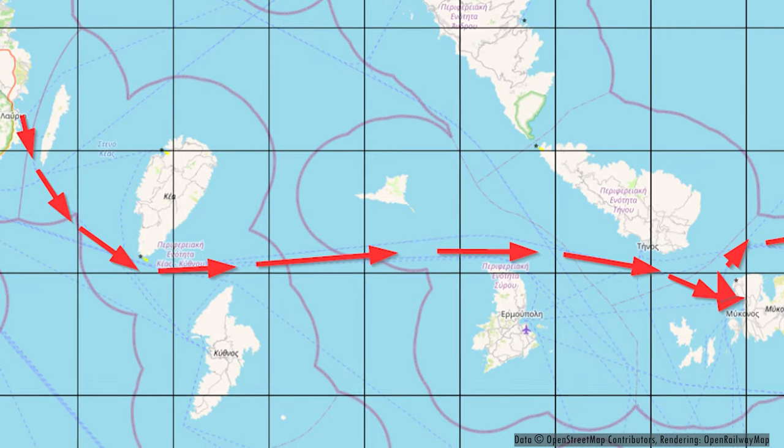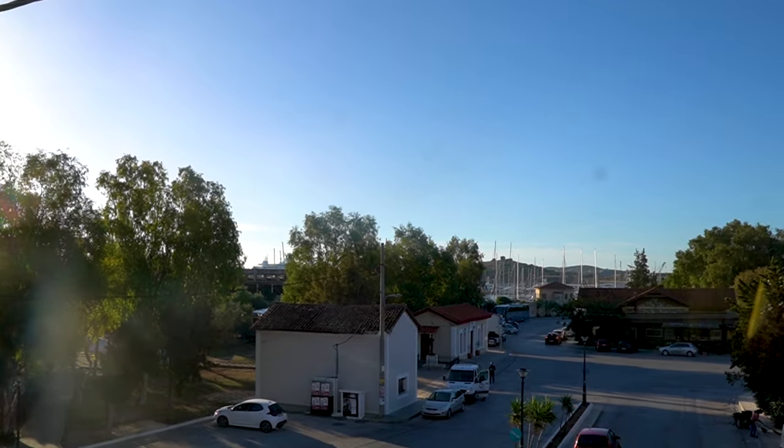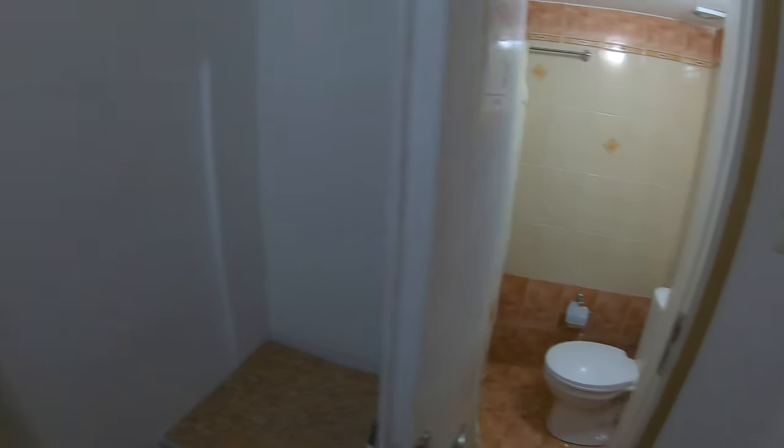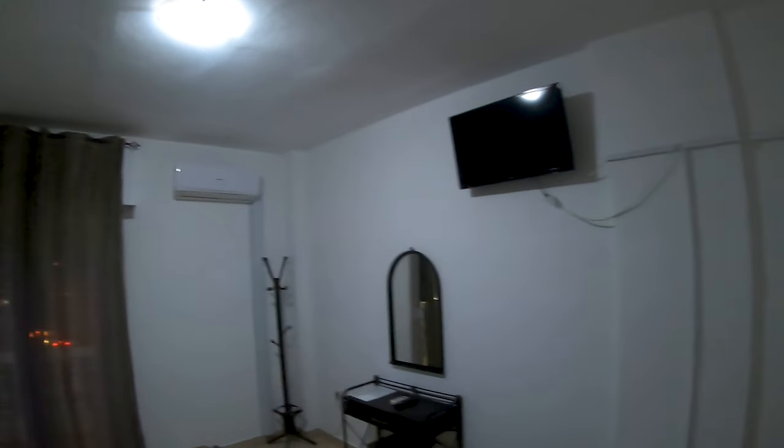We're starting in Lavrio near Athens, and then we're going to the island of Mykonos. And we are starting very early in the morning because embarkation with Celestyal is a bit different. We're starting with embarkation already in the morning as we're leaving Lavrio at around 11 in the morning.